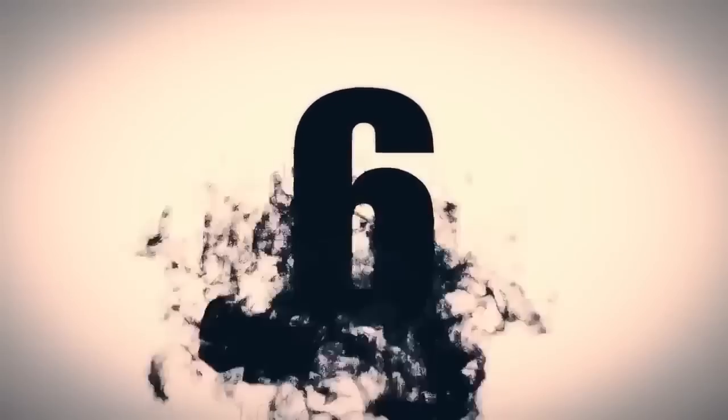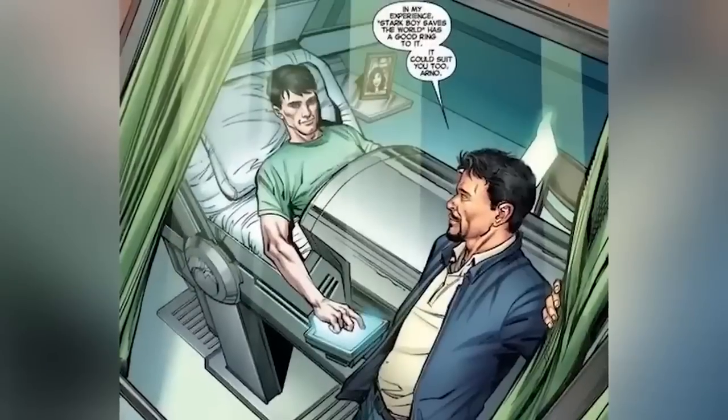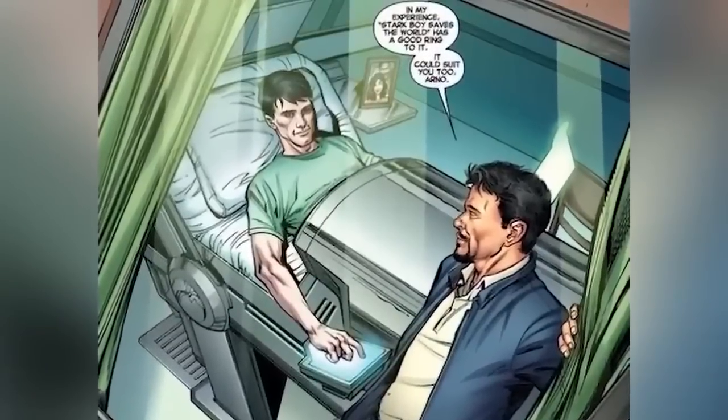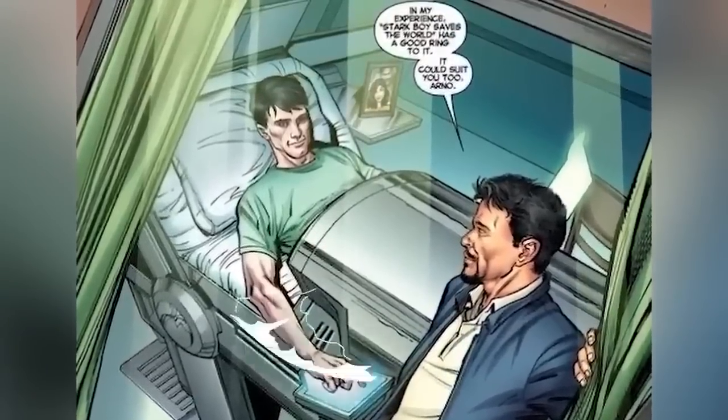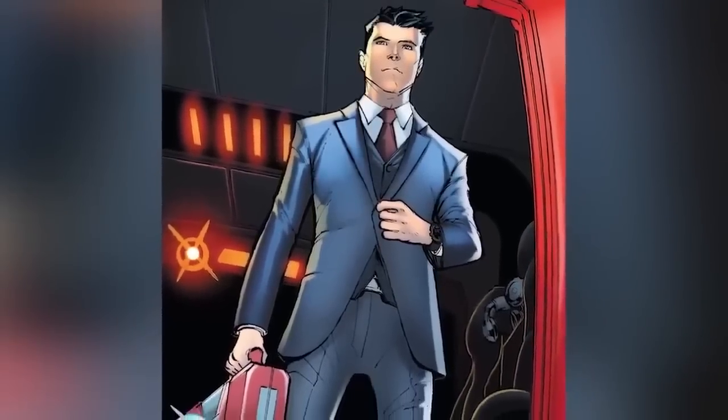Number 6, Iron Man 2020. This version of Iron Man is the brother of Tony Stark and the legitimate child of Howard and Maria Stark, because as we'd later find out, Tony was adopted. But before that happened, they had Arno. Arno had to be hidden away for years because he was sick and in danger, but once that was somewhat resolved, it's kind of a long story, Tony ended up learning of his existence and reached out to meet his brother.